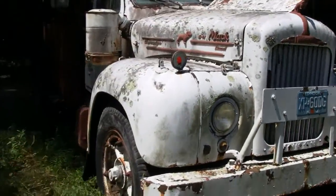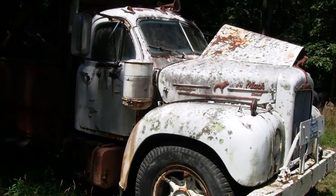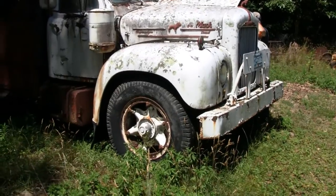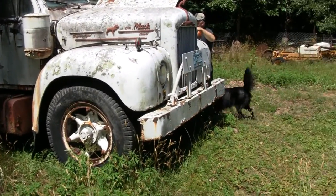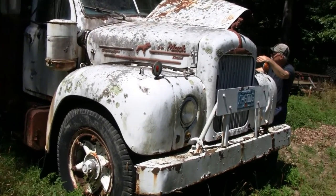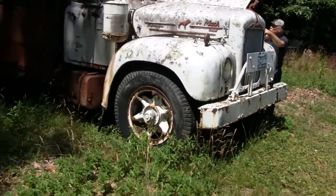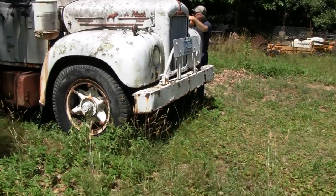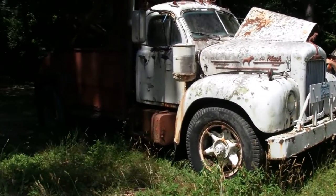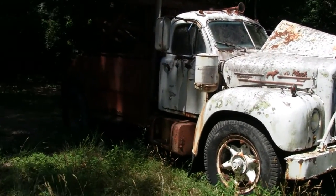Mack tow truck. Pretty cool. He's got another one. He's got another B model in one of his sheds here. That was in pretty good shape. I think we'll take a look at that. Somebody gave it. They were going to scrap this and asked him if he wanted it. And he said, yeah. That's how these old farmers get most of this stuff. People are going to scrap it and they say, yeah, I got a place to put that. And that's where it goes.